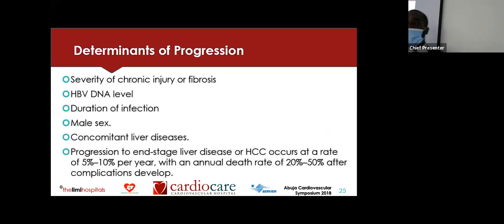Okay, so which patients are most likely to progress to cirrhosis and hepatocellular carcinoma? Number one is the severity of the chronic injury or fibrosis, which we would have assessed with the DNA, ALT, and markers of fibrosis as well, okay? So, of course, duration of infection also matters. The longer the duration of infection, the more likely.